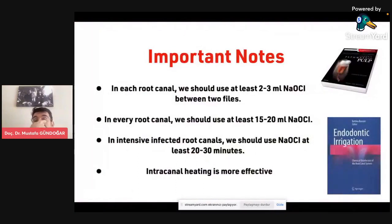What about the important notes about sodium hypochlorite? In each root canal, you should use at least 2 or 3 milliliters of sodium hypochlorite between two files. In every root canal, you should use at least 15 or 20 milliliters of sodium hypochlorite. In intensively infected root canals, you should use sodium hypochlorite for at least 20 or 30 minutes.